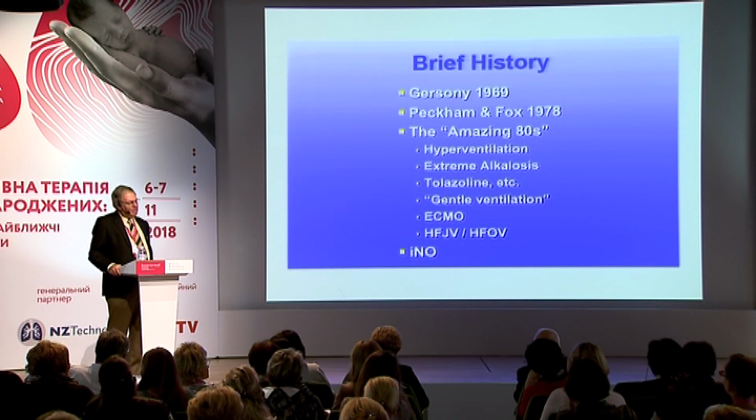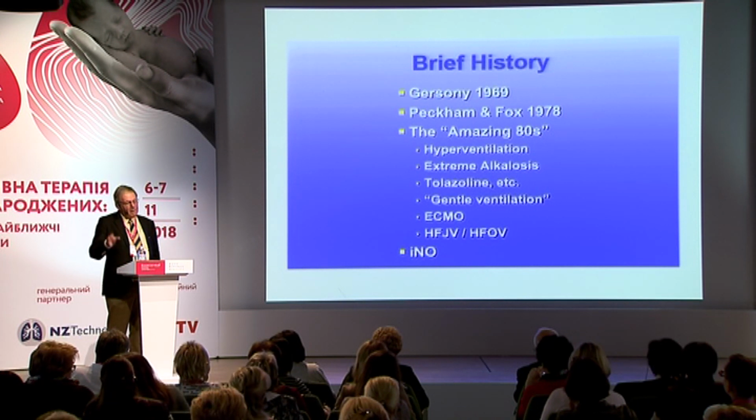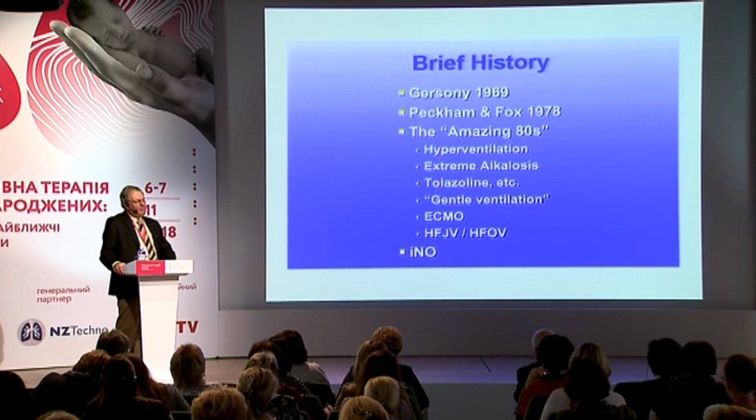And one of the things that clinicians did not observe that was part of this case report was that although you could get a baby to respond to hyperventilation, it was only transiently useful, and that each time this particular baby was hyperventilated, it required a greater degree of hypocapnia in order to achieve a rise in oxygenation. And yet, hyperventilation became the standard of treatment for persistent pulmonary hypertension for the better part of a decade.